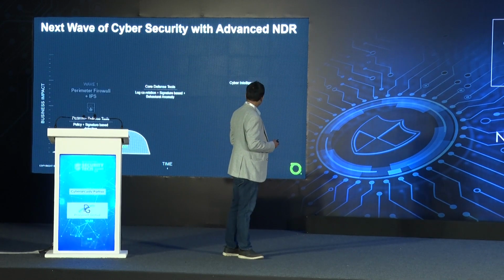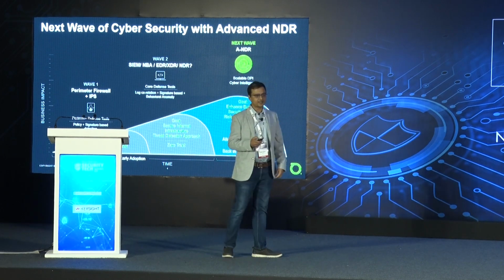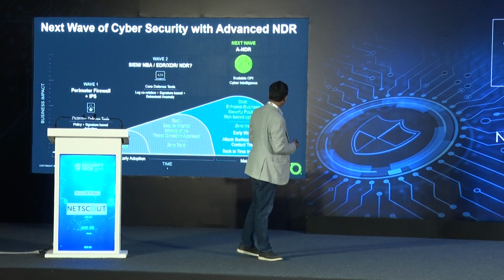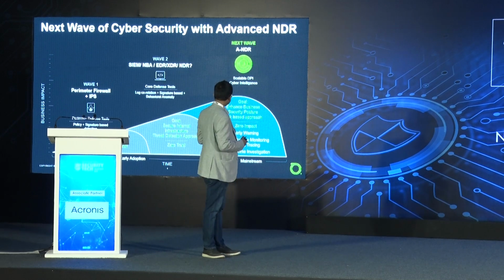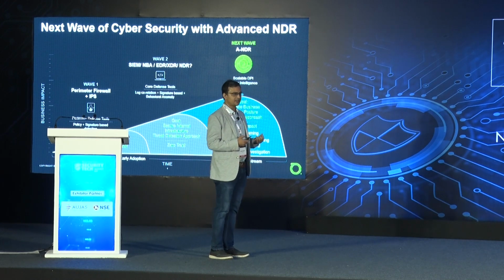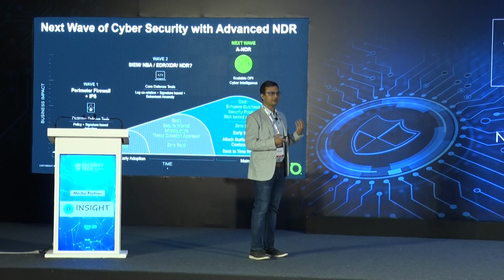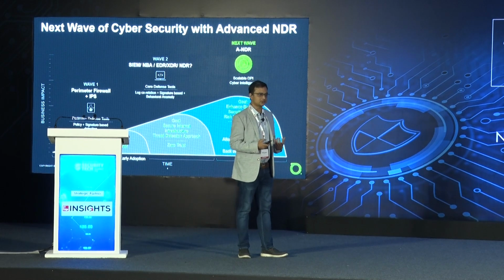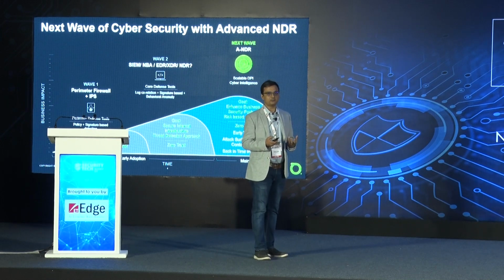So this third wave that we are going to talk about now is more of the advanced NDR functionality, network detection and response, wherein we have the enhanced business and security policies that we want to look into. At the same time, we also want to do granularity, and not just on the physical data center part of it, but also on private cloud, public cloud infrastructure, where the traffic is within the network also, but at the same time it has vulnerabilities, it has attacks happening within the network itself.